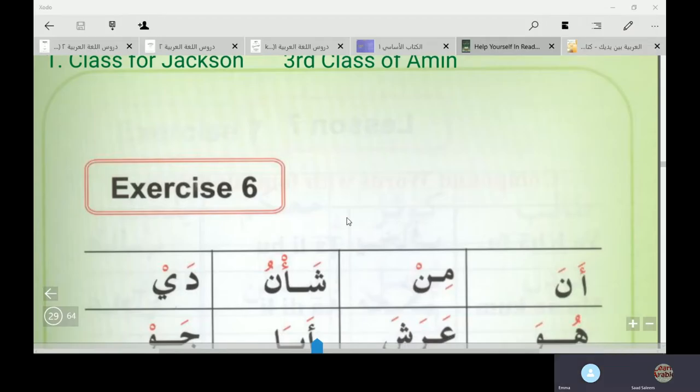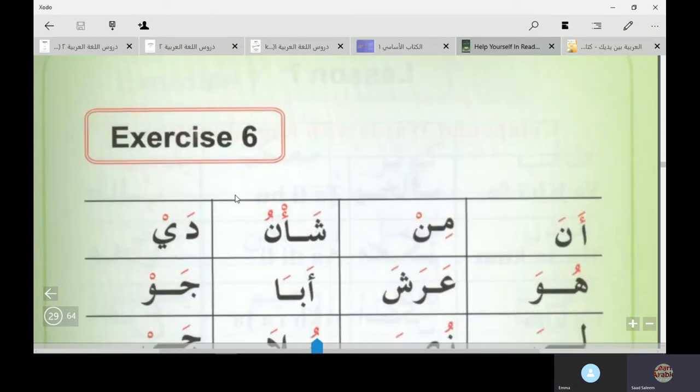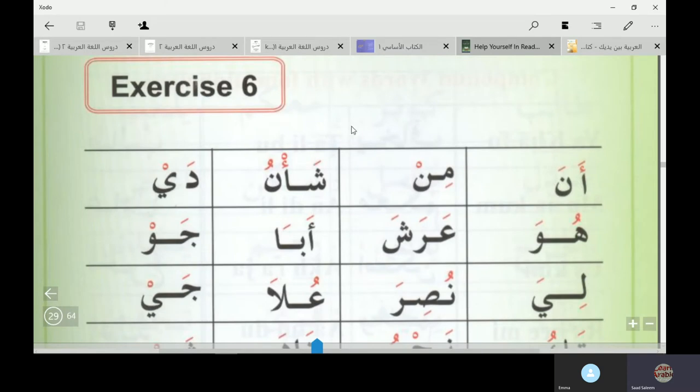Bismillah ir-Rahman ir-Rahim. We'll start from page number 29, exercise number 6. Start.